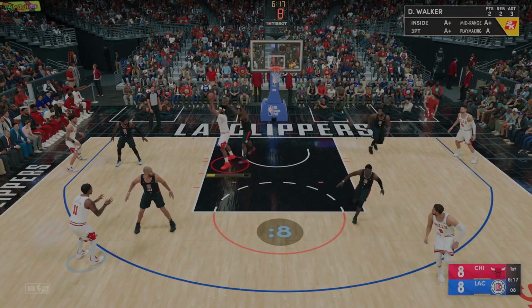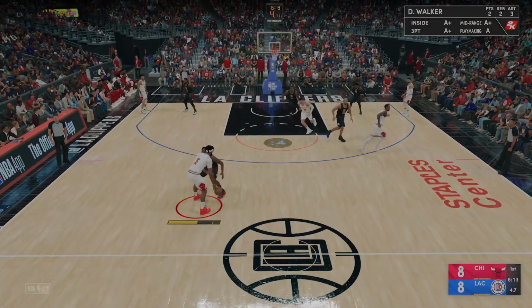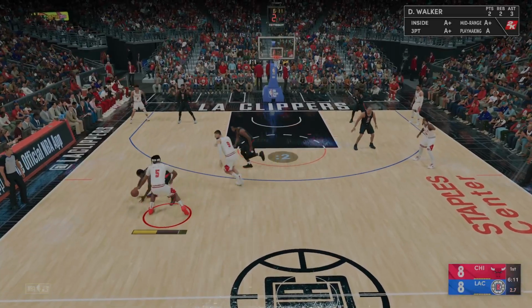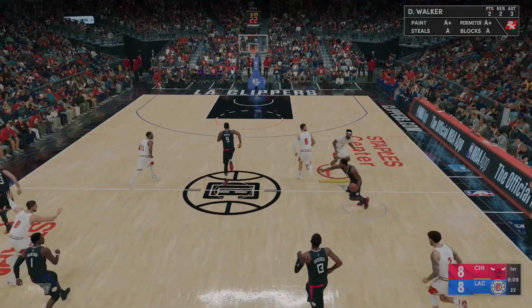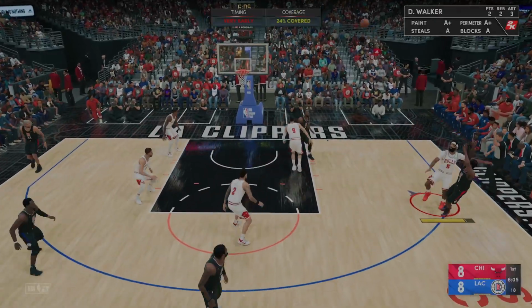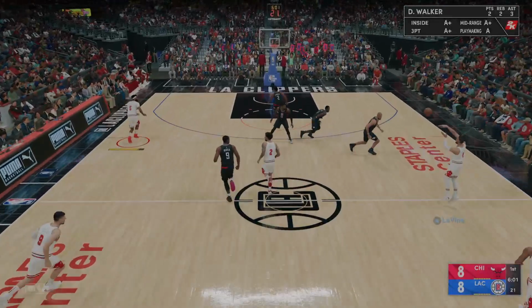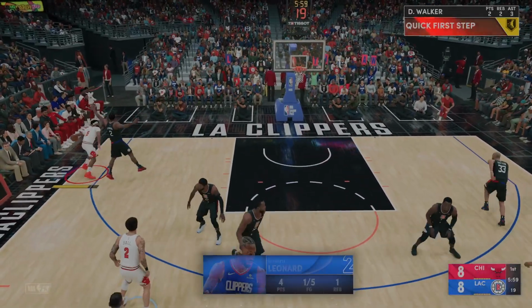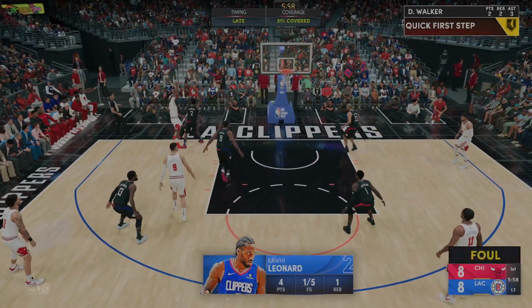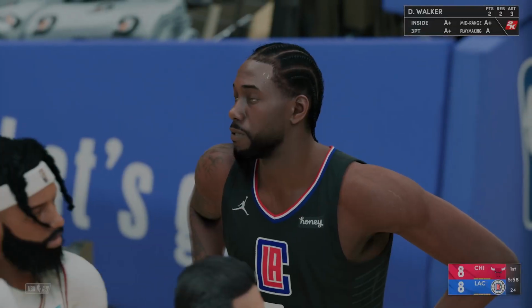Driving the lane, and Walker gets to DeRozan. Back to Walker. Just 5 to shoot. Knocks it loose. Leonard with the steal. A 3-ball. DeRozan with the rebound. And for his offense, this has just been a brutal period. Here's Walker. And foul on the shot, so he'll get a chance at the line.